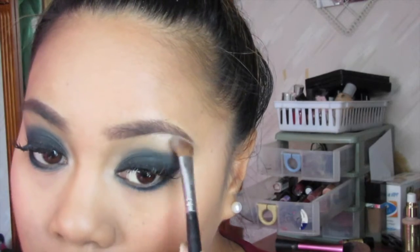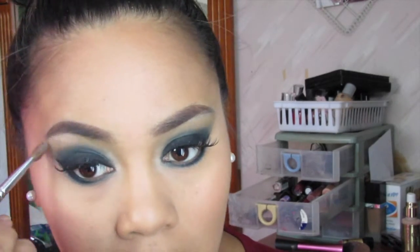So yeah, now I'm just applying a champagne-y shimmery color in the inner corners of my eyes to just brighten out the eyes a bit more, and I am applying that on my brow bone to make my brow bone pop a little bit. Because the shimmers were just a little bit too shimmery for me, I'm slightly blending it out with my Real Techniques blending brush.